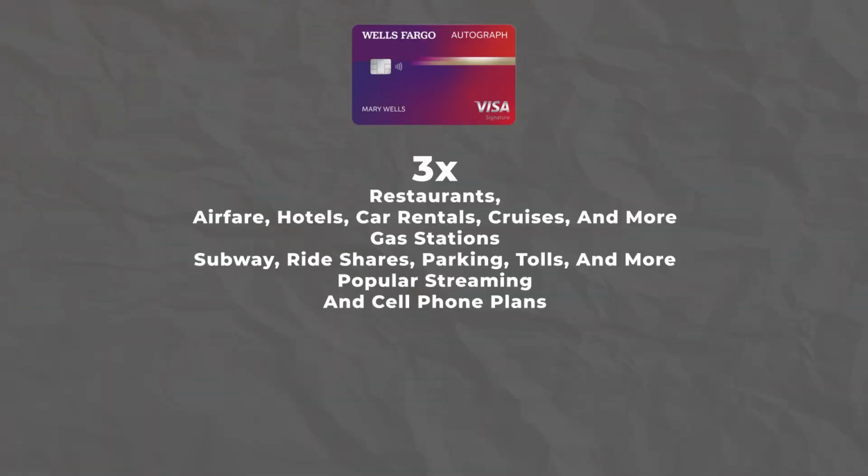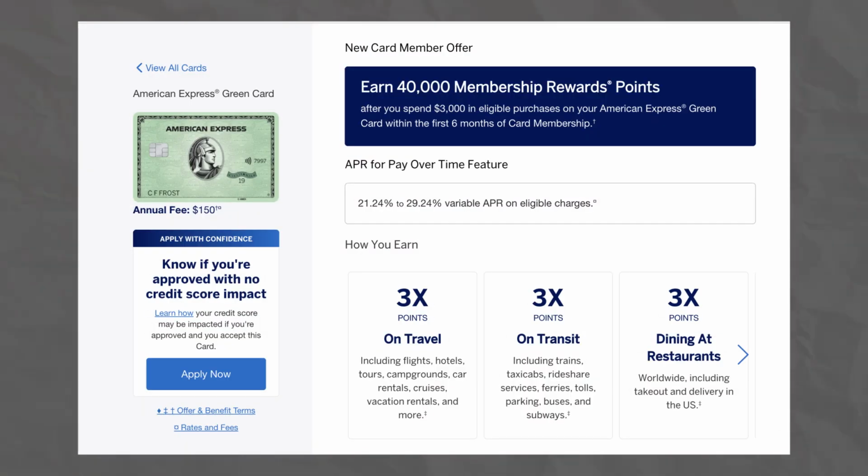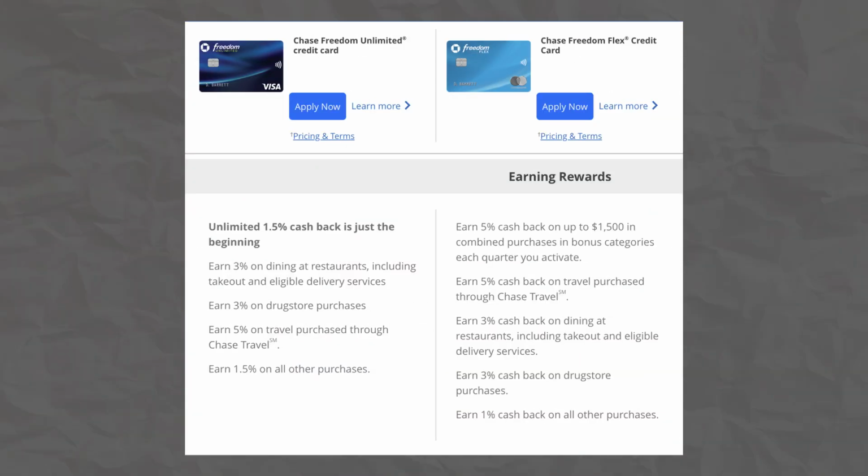You're going to earn 3x back on restaurants, travel including airfare, hotels, rental cars, cruises, and more, gas stations, transit including subways, parking, ride shares, tolls, and more, popular streaming services, and cell phone plans. Then 1x back on everything else. These multipliers are usually only found on cards with annual fees, like the American Express Green Card, which has a $150 annual fee, or when you combine cards together like the Chase Freedom Flex and Unlimited.